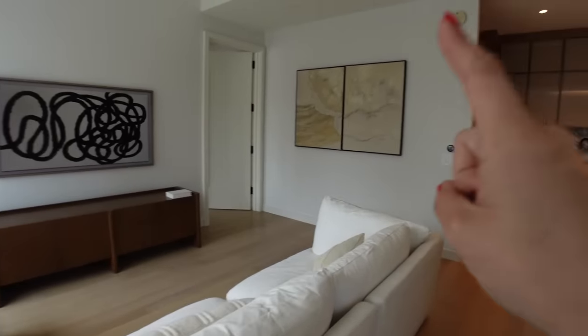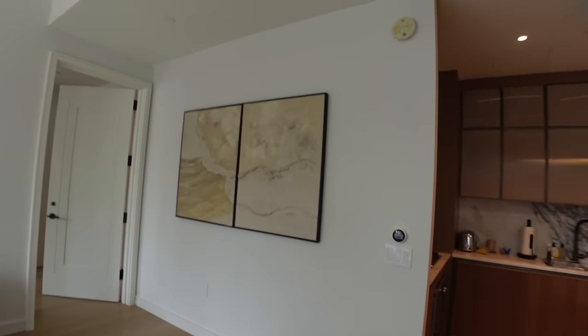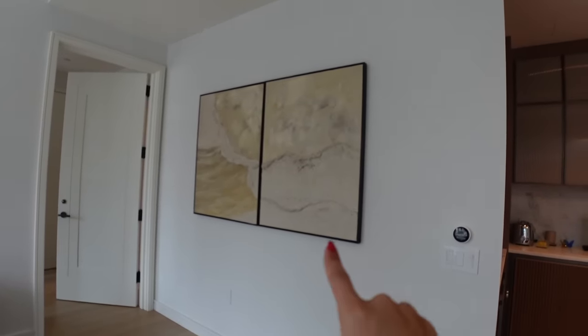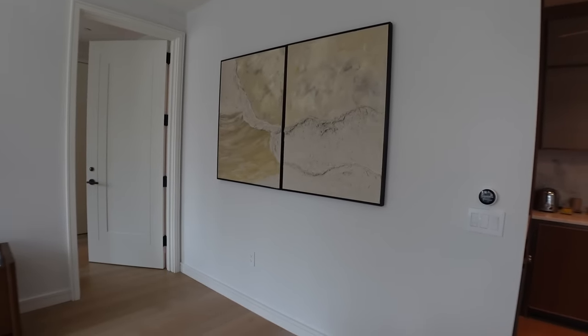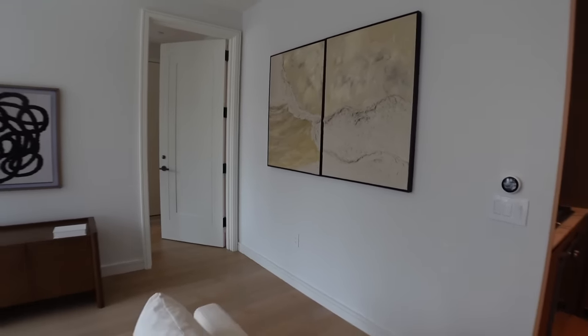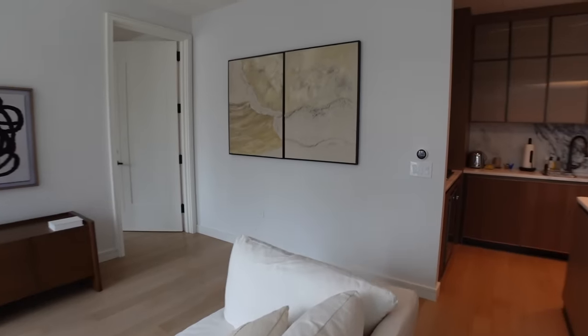It's so fun. And then this I've been eyeing forever. Even before I knew where I was living, I knew I wanted this in my apartment. It's a two-piece wall art situation. Got it on Etsy. They make it to order, so they sent me pictures. They were like, do you like how this looks? But I love it so much. It's 3D too. Whoa.